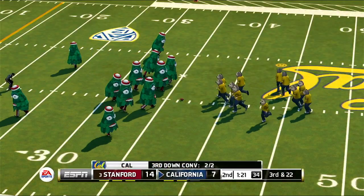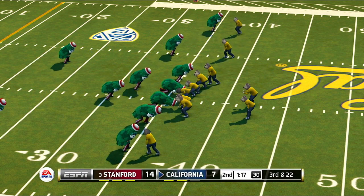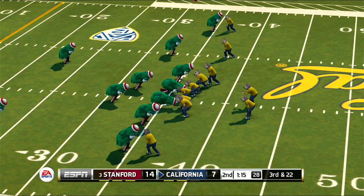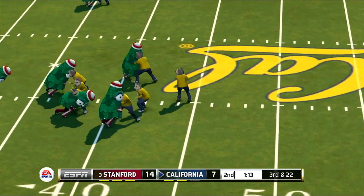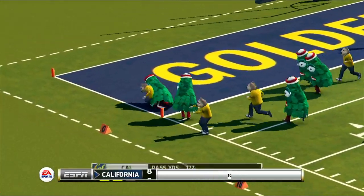Third down, and what they didn't want to get in. Ball on the 36-yard line. Ready! Gets rid of it quickly. Complete. Touchdown, Cal!